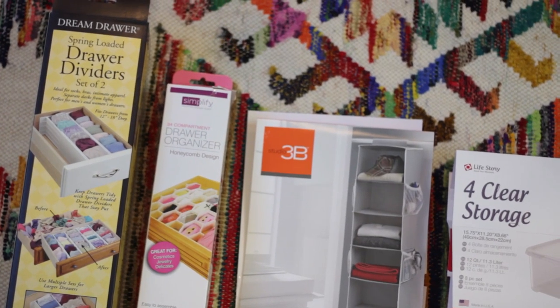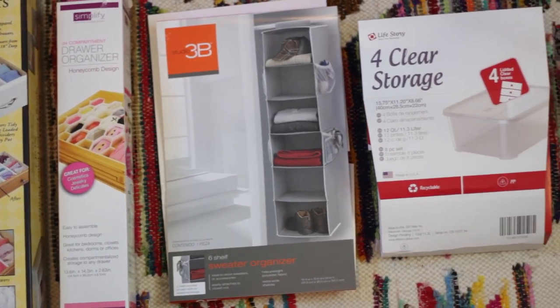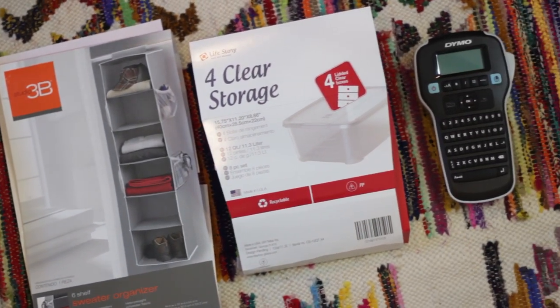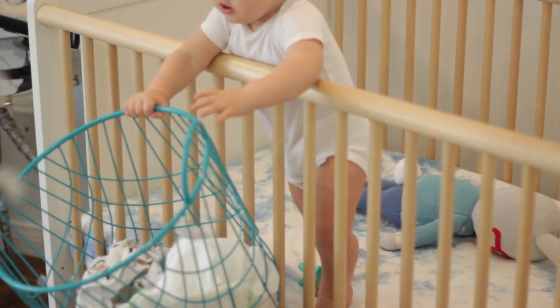Step four, this is my favorite part because this is when we decide how we are going to organize and what we are going to use. So for this particular organizational project, we're going to use drawer dividers, which for me are the end all be all in organizational products. We're also going to use sweater shelves. We are going to use velvet hangers, clear plastic bins, and a label maker, and a couple of extra baskets here and there depending on our needs.